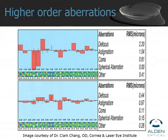This is showing you how NovaKone can correct for higher order aberrations. The top picture is without a lens on, and the bottom picture shows with a NovaKone lens on. And you can see that it can correct some of these higher order aberrations and give us good acuity. Along with some of the other features of this lens, the different thicknesses, it can help give us good vision.